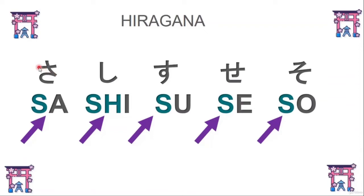So the first stroke for sa would be 1, left to right, horizontally. Then we would go 2, and we would stop around here. And then we would leave a little break and we would start here, 3. Yes, I know that this little break is not visible here, but when we are handwriting it, it will look different. So we have 1, 2, stop here, 3, continue. Perfect.